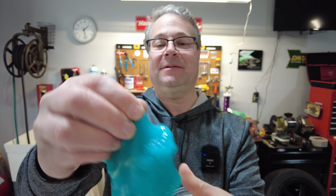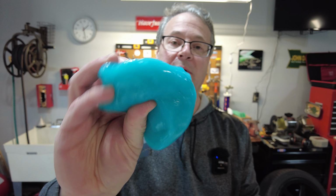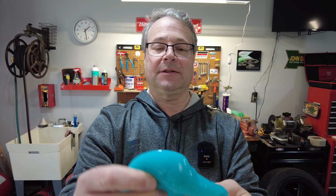So yeah, it's kind of like, I don't even know how to describe it. It's not even like Play-Doh. It's got a weird smell to it, almost like a cleaner smell. So maybe it does have some surfactants in it, who knows? You know, to kind of pull the dirt away from the surface. I mean, it's not sticky, but it's probably sticky enough to remove dust and stuff like that.